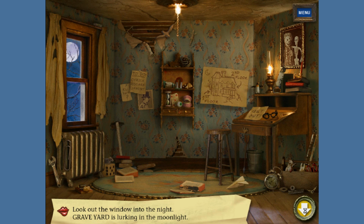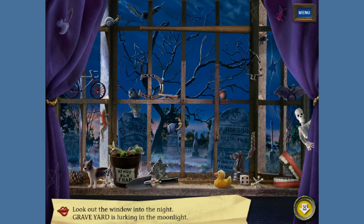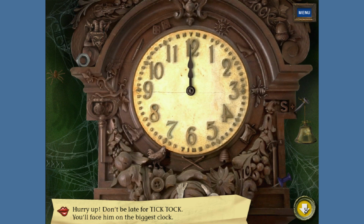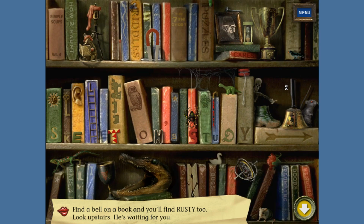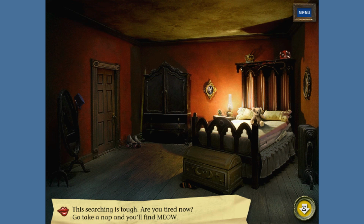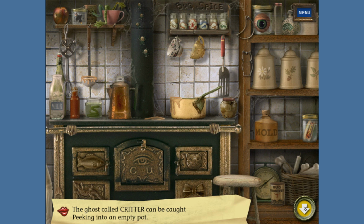Shadow. Graveyard. Tick tock. Rusty. Meow. Critter.